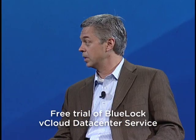Does Bluelock have any kind of program by which I can try this out before I decide whether I want to purchase it or not? Yes, absolutely. We feel like once a client actually gets to use and leverage our public offering, they will absolutely want to use it. So we offer what we call a free evaluation, which essentially gives them a trial for a period of time. We'll spin up a small virtual data center for them to use, and they can actually get a sense of moving a workload back and forth and spinning up resources in our environment.